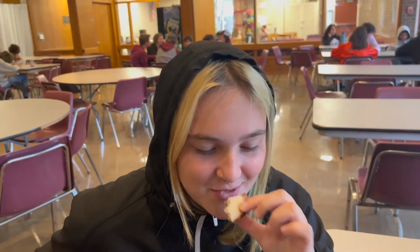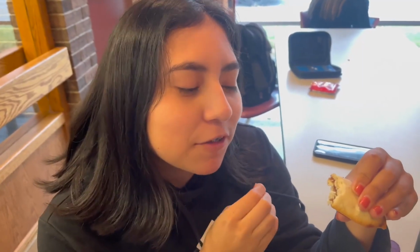Pretty good. This is so good. I love how crunchy it is. I love the chocolateness. It's fluffy, and I love it. Oh, thank you. We faked it. And we baked it. Come back next week for more.